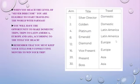Wait, what are we saying here? When you hold your rank, you win a trip every 5 months? So when you hold your rank, you earn 1 domestic trip. Then when you go up in title and hold it, you receive another trip. So every time you go up in title and hold that title for 5 months, you earn another trip. That's what it means. Sorry if that was confusing for you.